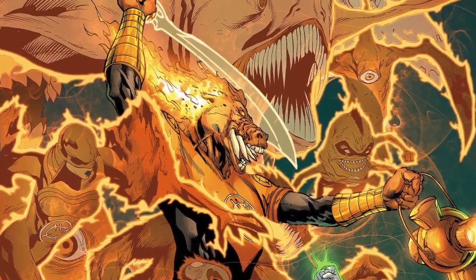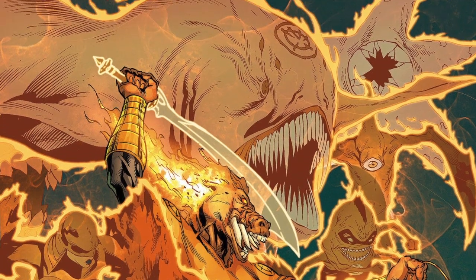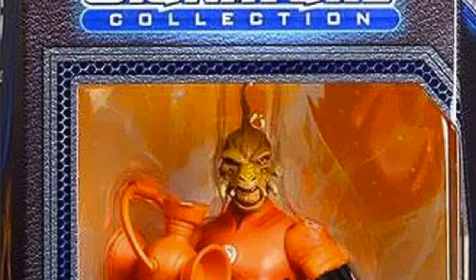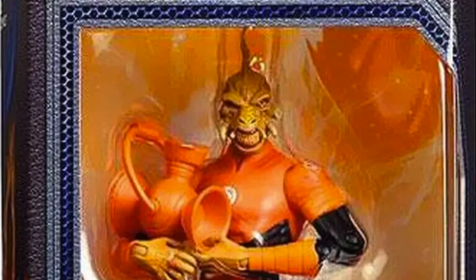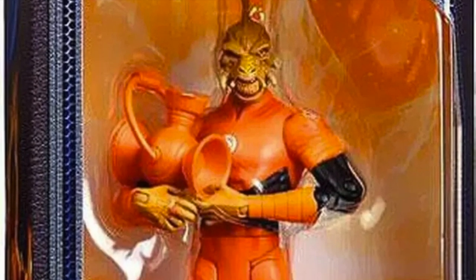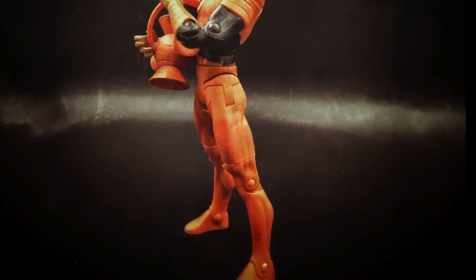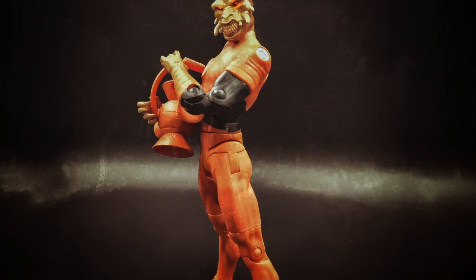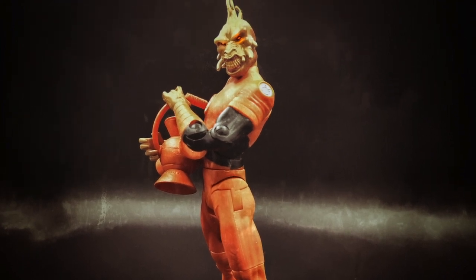Now, I did see loose versions of this guy selling for cheap in a number of local shops, but again, these versions didn't come with any accessories. But unlike Atrocitus or Star Sapphire, this guy needed his lantern, so he could strike his most iconic pose of greedily holding tight his lantern and keeping it away from people's prying eyes. So yeah, I went ahead and got a brand new version of this guy.